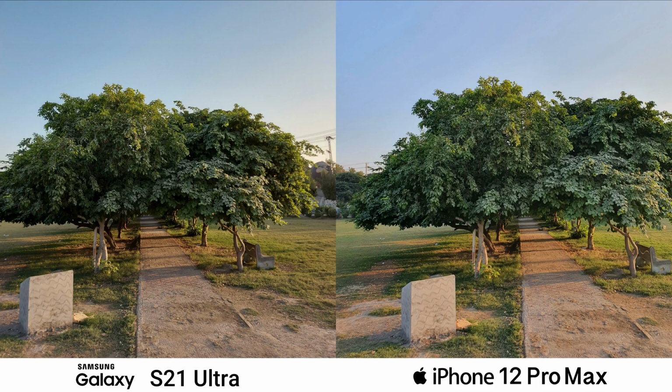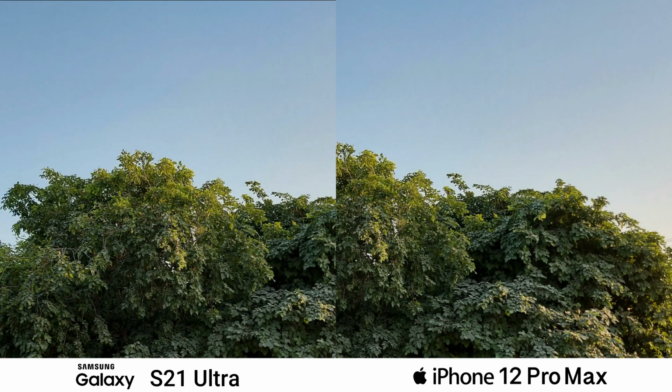Look at the green trees. It is absolutely not overexposed. It seems quite balanced and natural. But if you look at the sky, it is a bit different in the colors.